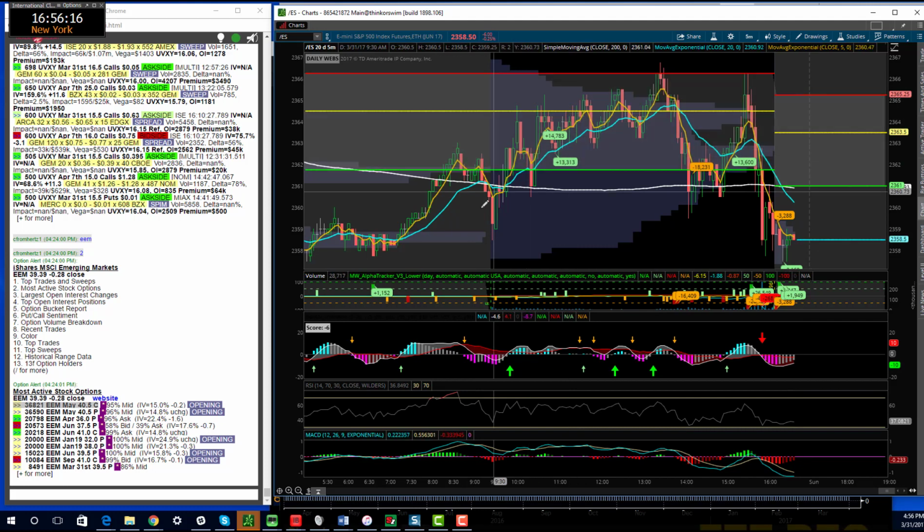When we try to break through it and we fail, even towards the end of the day, we tried again and failed. You could see the price hit there just for a second, and then we actually had the break below. We had a nice sell signal right on the bottom, right at the end of the day. But again, we didn't really go too far.